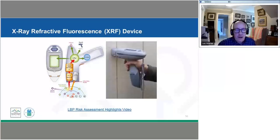So I've been mentioning the use of an XRF machine. It's an X-ray fluorescence device, and essentially, as I mentioned, it's sort of X-raying the substrate and determining what those layers of materials are and whether they include lead. There again is a video that shows you that process, and I think it would be very useful for folks to see. So a lot of communities will have their own XRF devices, or they would have someone on contract who would be providing those services.